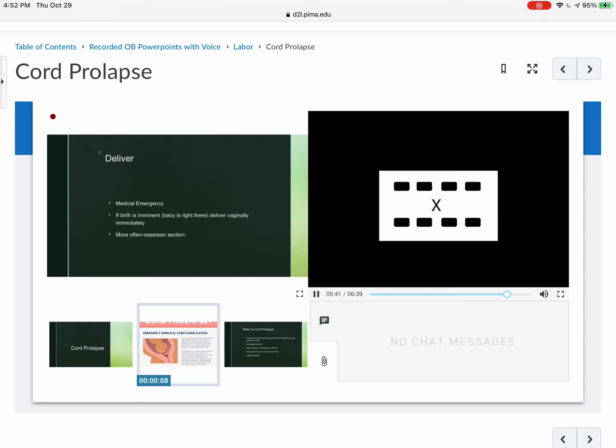Again, it is a medical emergency. The cord prolapses that I've been involved with, I've gone in with my sterile glove, taken the head off the cord. I pretty much hop on the bed. They wheel both the mom and the baby, of course, with me holding the head up. I'm in the bed. We get to the OR. I hop off the bed.